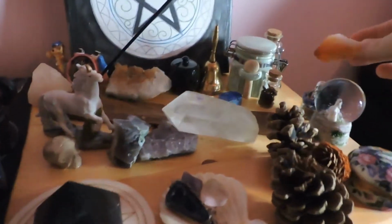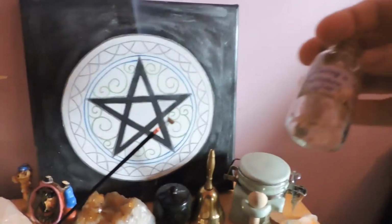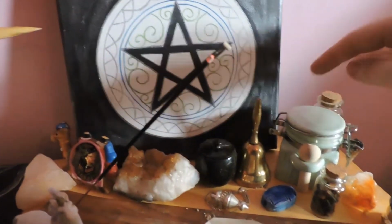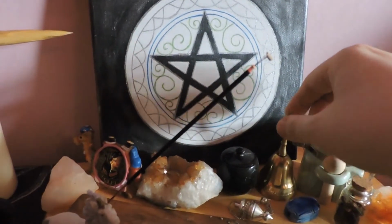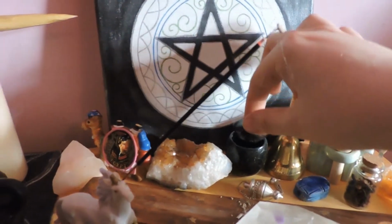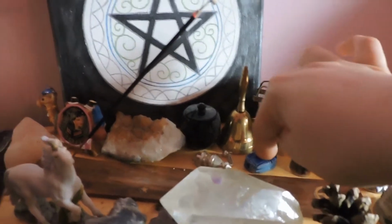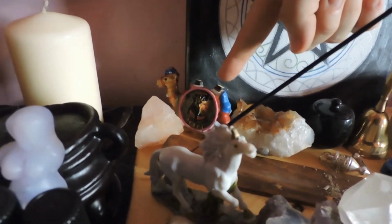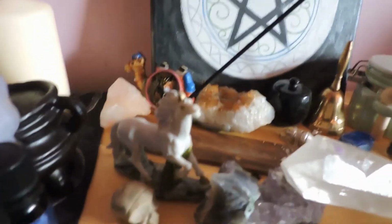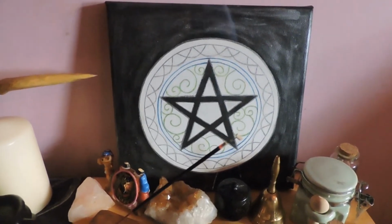We have some more crystals. Clove. A fairy wish jar. I don't think this has anything in it. My bell, another little offering jar, my second pendulum, a scarab beetle that I got from a local museum. This was a magnet that a family friend got from Egypt. And then we have another unicorn and a little stone skull. And lastly we have my pentacle that I made myself.